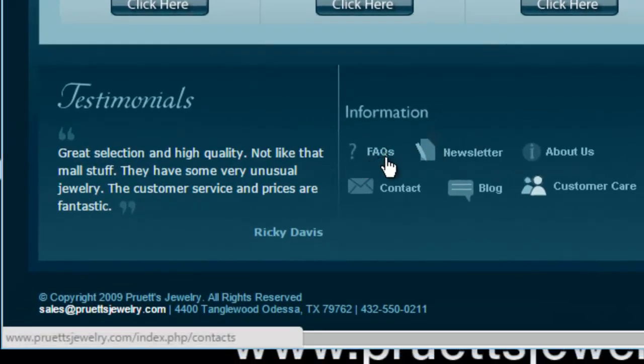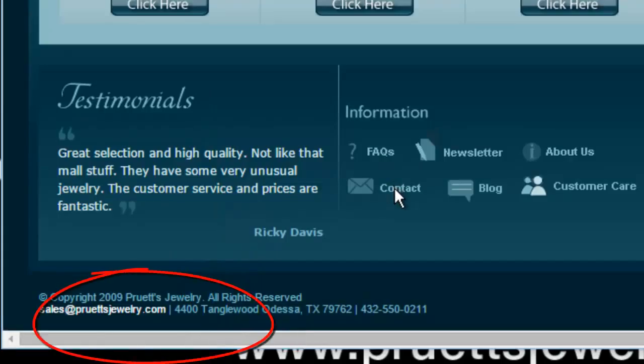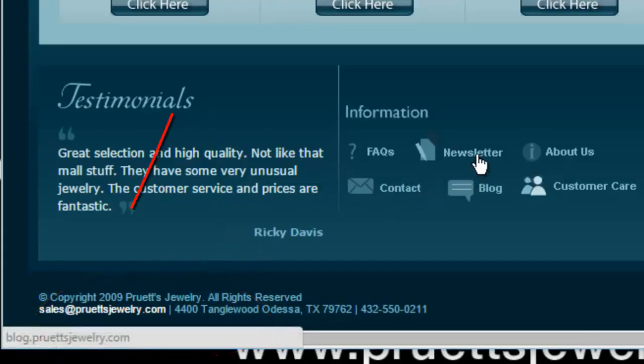So when I hover over FAQs, it tells me that this is in fact going to be linking to the contact page. So what happens when I hover over contact? There's no link on contact. All right, newsletter.